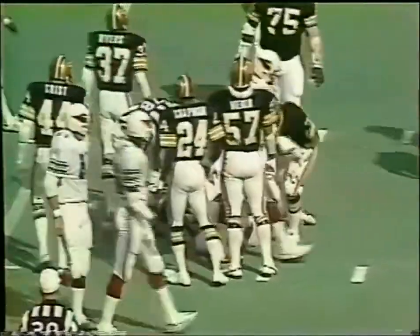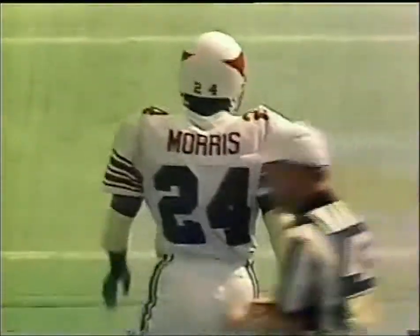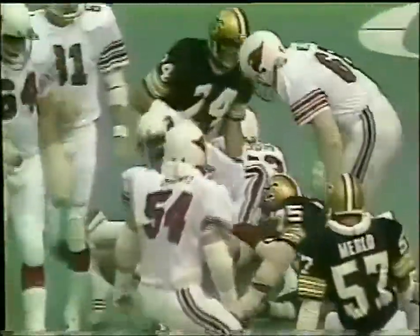Derlin Moore, who's from Poplar Bluff, Missouri. One of three Missouri natives in this New Orleans ball club. 3rd and 3. This is Metcalf, and Metcalf trying to get the first down, and he got it, just lowering his head.